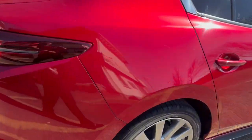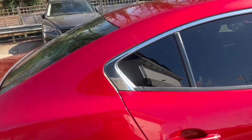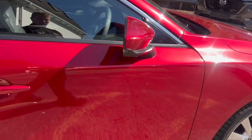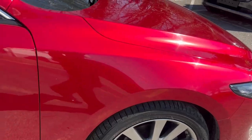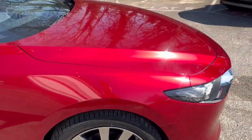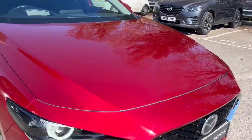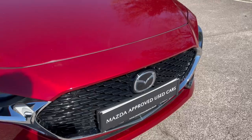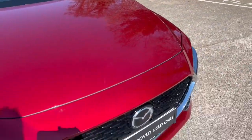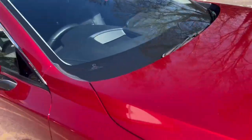Then coming around to this side. Again, alloy's all good. Like I said, the only bit I've really noticed is that front left alloy, which we'll be taking care of. Other than that, the vehicle's just had a wash and vacuum. So obviously we'll have a little bit more detailing before we release it, but other than that, that is the exterior. We've got front parking sensors at the front. We also have a front camera, and we also have a 360 camera, which I will show you both of in a little minute. We'll have a look at the interior.